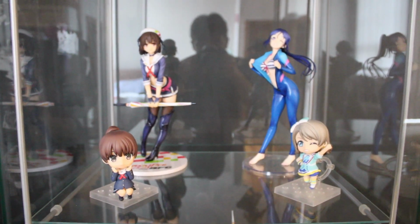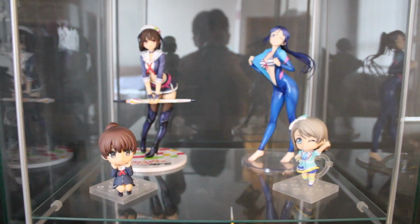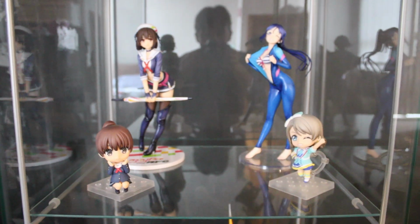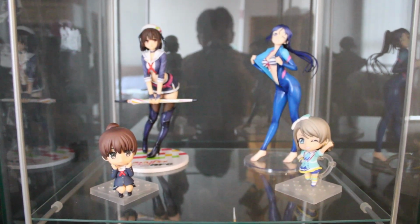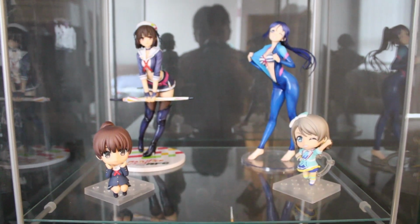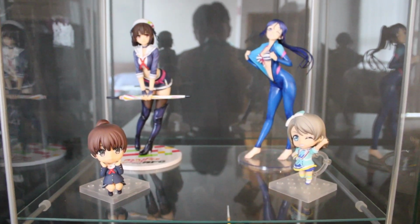Alright, moving on to shelf number 1 of the Detolf number 2. Also, the lighting's a little different because I turned the light off. Hopefully that's a little bit better. I'm trying, guys. I'll get a hold of this YouTube thing one day. Hopefully.